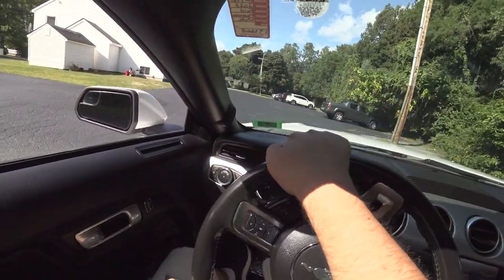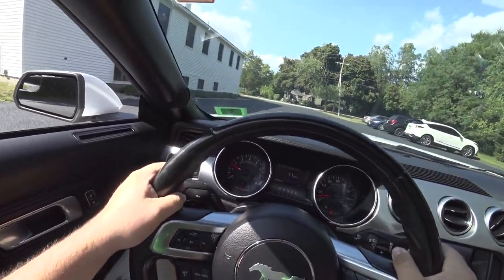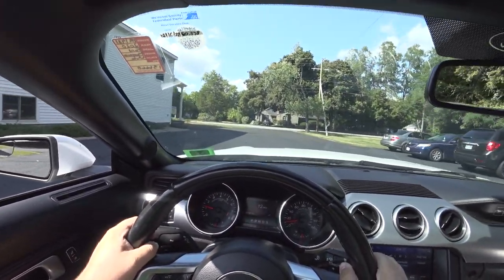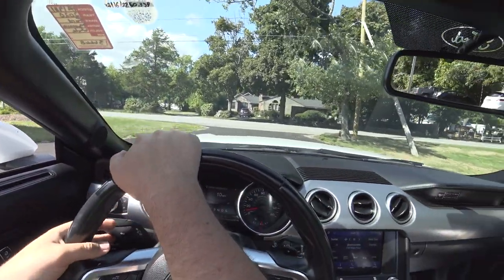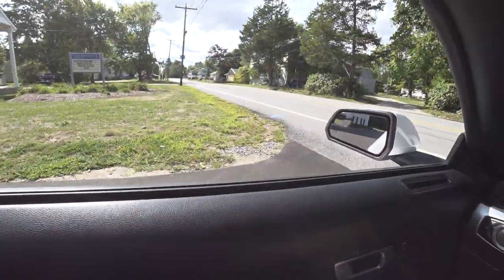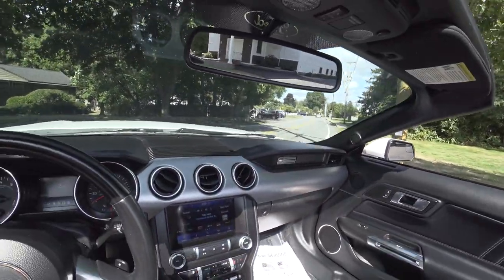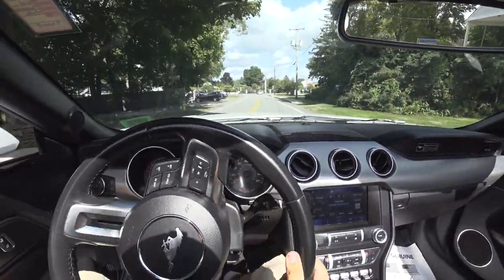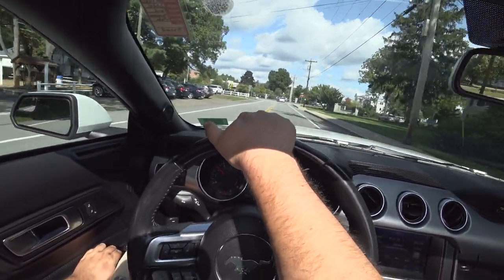So, biggest difference, sound. This one sounds good. Not saying the EcoBoost sounds bad. This just sounds like a Mustang should. And this isn't even the performance exhaust. This is just normal, everyday exhaust. Well, that's the wrong button. That's what I was supposed to see.